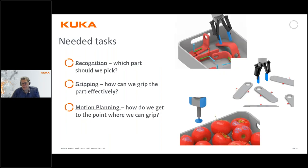The next step of a bin picking process is the tasks we need to perform to be able to bin pick them. So we need to, first of all, recognize the parts that are in the box and what orientation they do have. We need to know how to grip it and have a look at how the part lies. How can we grip it in this case? And of course, the next step of that is the motion planning. How can we move, or how do we need to move the robots to be able to grip it?